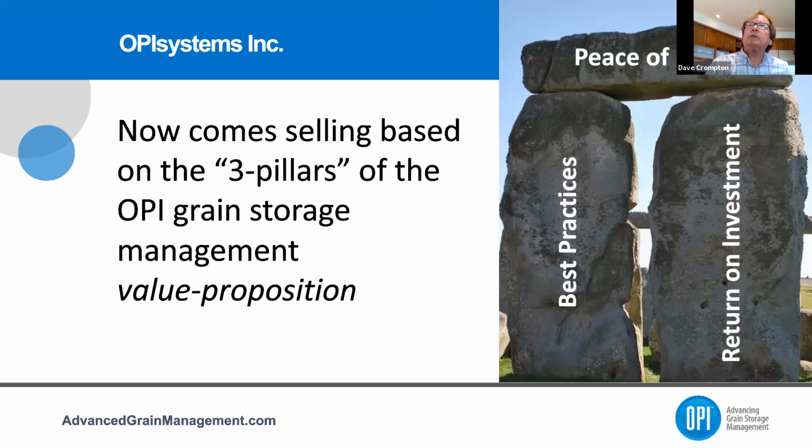The three basic pillars of our value proposition are around peace of mind, best practices, and ROI, return on investment. When we say peace of mind, the whole genesis of our company is the old adage, an ounce of prevention is worth a pound of cure. Grain can spoil in storage. It's biotic, it respires. You can lose value through shrink. You could ultimately have spoilage in the worst case scenario. So that's the first basic tenet, is to avoid any kind of degradation and ultimately loss of value.